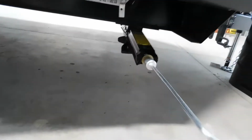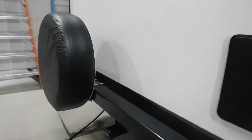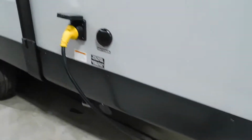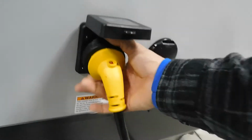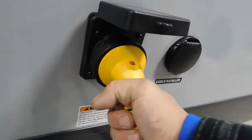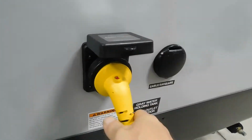Once you've got a unit level and a unit stable, next thing we're going to do is hook up our power and water. As I mentioned, your power hookup is on the rear of the unit. You have this long 30-foot cord. I'll show you how these new cords go in. They slide in at a little angle and then twist to the right to lock it, and then use your washer to lock that on.